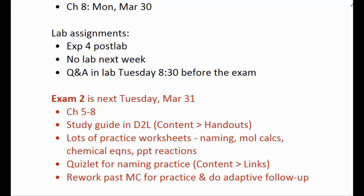There are plenty of practice worksheets. Nobody will ever be able to have the excuse that there was not enough material to practice with in here. So all of those naming worksheets, there's a mole calculations worksheet, writing and balancing chemical equations, doing precipitation reactions. If this week's lab was a little bit challenging for you, writing those equations, make sure you print out that precipitation reactions worksheet and work through those.